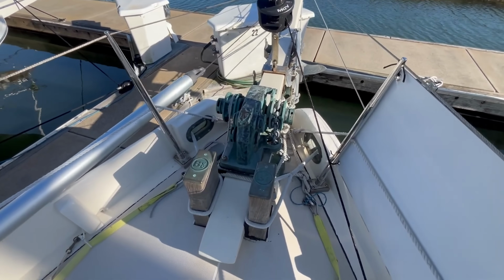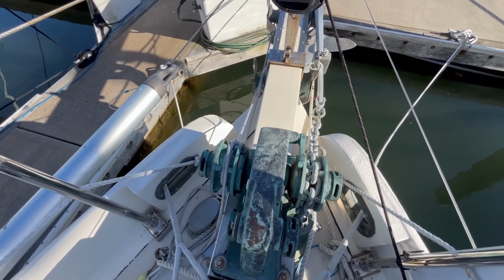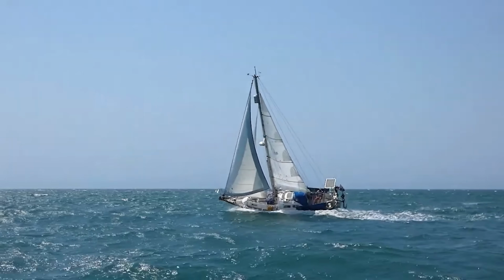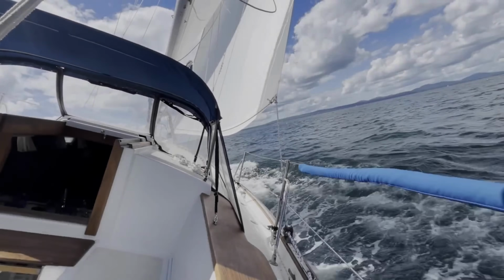What I love about these boats is that they're honest. They're not about speed or luxury. They're about heart, grit, and getting you there safely. If you're a beginner with big dreams, these are boats that will teach you, protect you, and grow with you. And isn't that what a good boat's supposed to do?